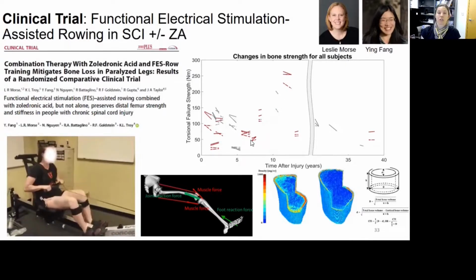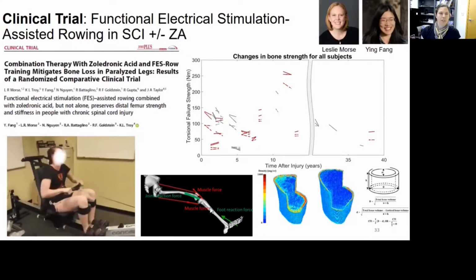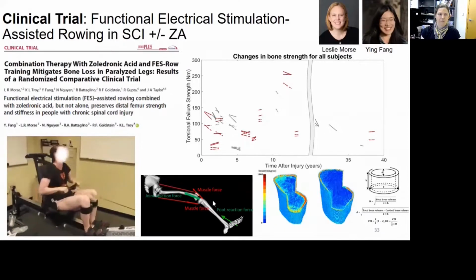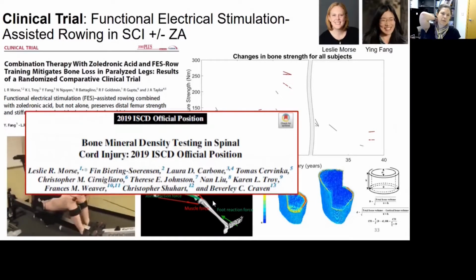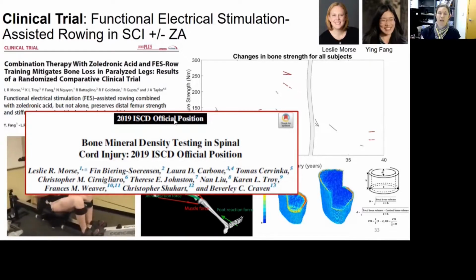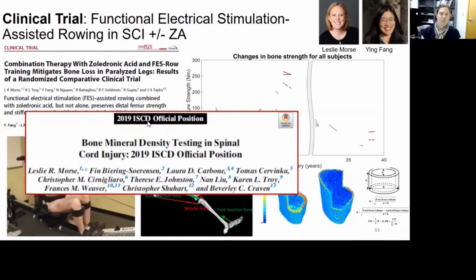So ultimately, what we concluded from this work is that the rowing did not load the bone nearly as much as we had anticipated, although the drug actually ended up being quite effective. So ultimately, this work combined with a number of other studies is one of the things that I'm most proud with, because we were able to, for the first time, create some official guidelines on how to test and monitor bone health in people with spinal cord injury. And up until 2019, there really were no guidelines to help clinicians address this problem.